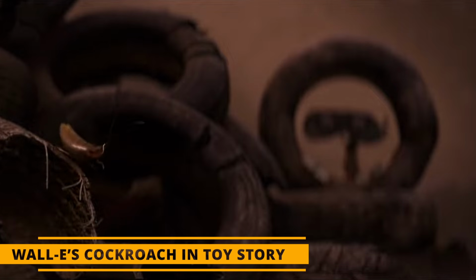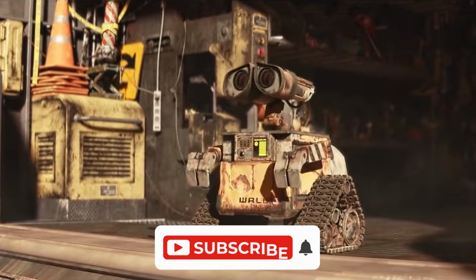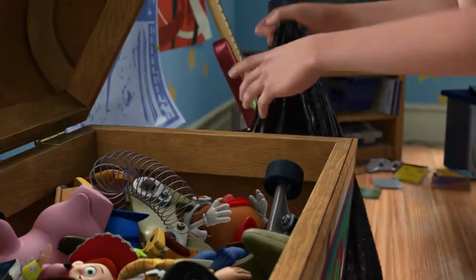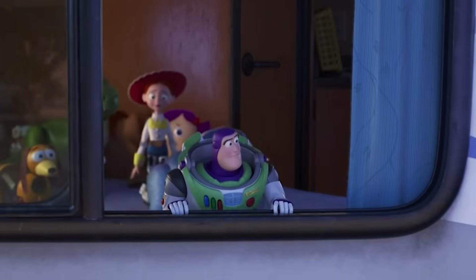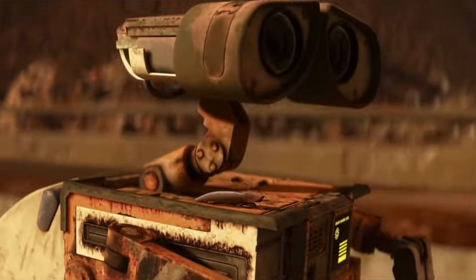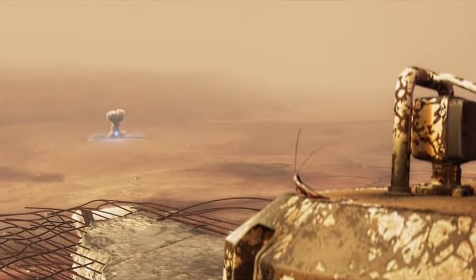Number 13, WALL-E's cockroach in Toy Story. WALL-E's only pal in his lonely future world is a cockroach named Hal, and that little bug also sneaks into Toy Story as a toy figure. It is hilarious when you think about it. Pixar took this creepy crawly sidekick and turned him into a collectible toy that probably no kid would ever want. It is the kind of gag you can only appreciate if you know WALL-E, which makes spotting it even more rewarding. A tiny oddball crossover that works perfectly.